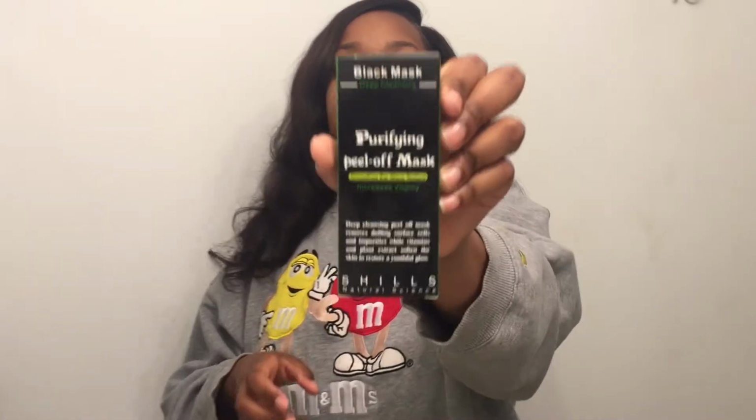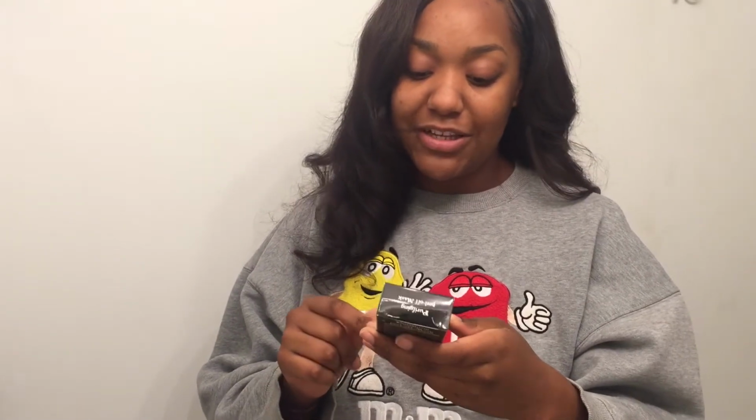So this is the mask. You can see that it is the Black Mask Deep Cleansing Purifying Peel Off Mask. It smooths the skin texture, increases vitality. It says deep cleansing peel off mask removes dulling surface cells and impurities, while vitamins and plant extracts soften the skin to restore a youthful glow. And it's from Shields Natural Science. I'll leave the link down below.